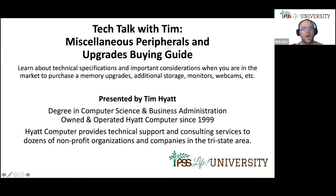We will learn about technical specifications and important considerations when you are in the market to purchase a memory upgrade, additional storage, monitors, webcams, etc.